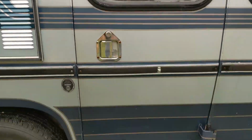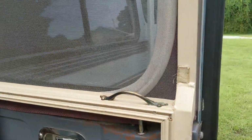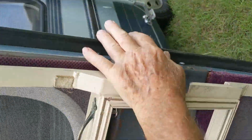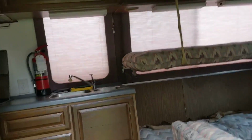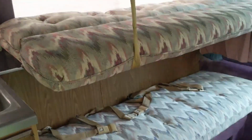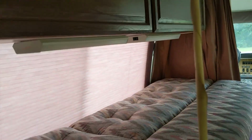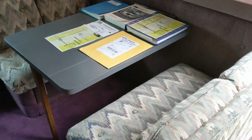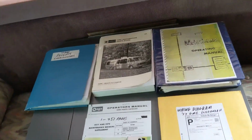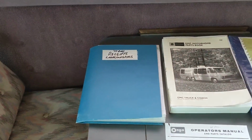All right, now we're going to go into the coach. There's the step kit. Screen door. Here's the entry. There's the front sofa conversion to 2 twin beds. All the lighting works, all the cabinets are fine. There's a dining area. There's all the printed materials. And also the thumb drive. I have a receipt book for all the major receipts.